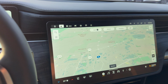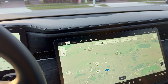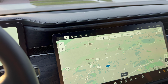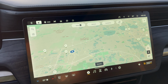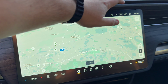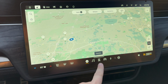Some other stuff that Rivian has worked on is improved throttle control when in reverse. So that just means better control, better acceleration, better deceleration while in reverse. There's also some bug fixes with the navigation. Some people were having issues with staying zoomed in, zooming out. That's been fixed, so that's awesome. And then another issue was apparently the keyboard would disappear when you typed in your password in the Wi-Fi screen, but that's been fixed, so nothing you need to worry about.